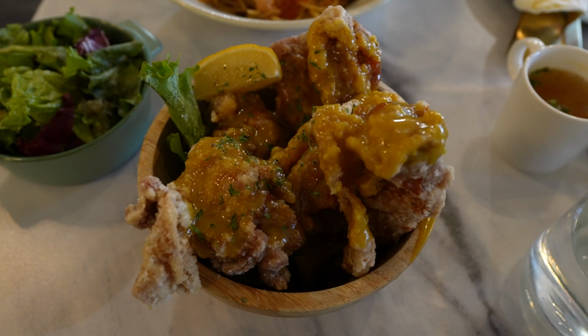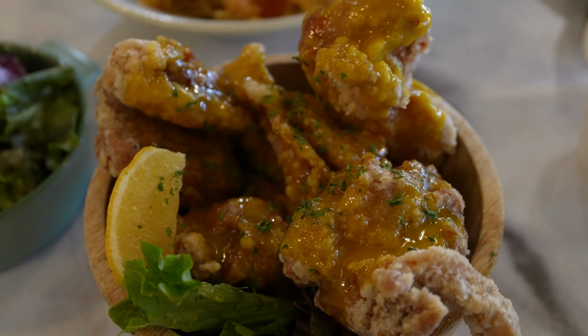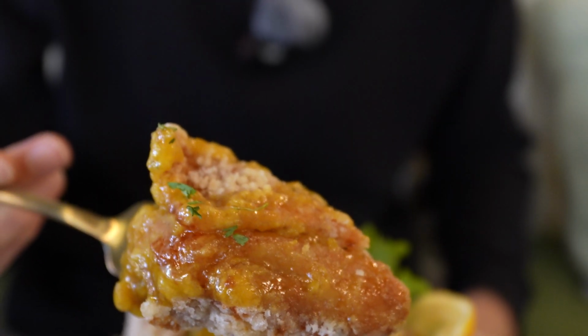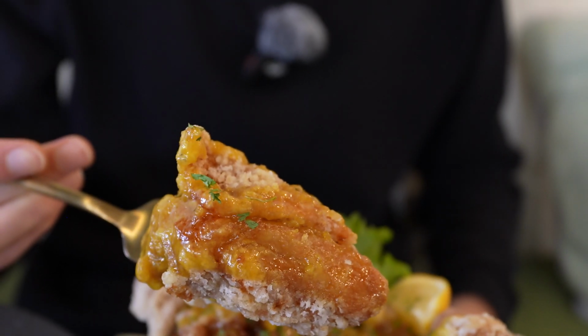Oh, that is fantastic. That is actually pretty much what I expected. The outside is very crispy and crunchy, almost like a chicken karaage. And I'm really impressed because even though it's drenched in that honey mustard sauce, it still retains its crispiness. And also, because they're giant pieces of chicken, they're so fatty and juicy and delicious.